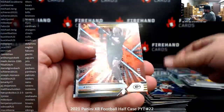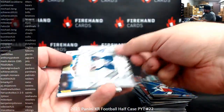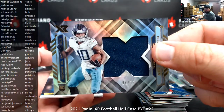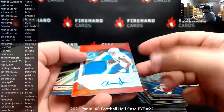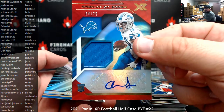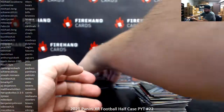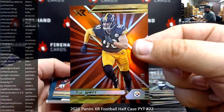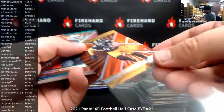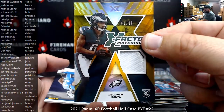Terry McLaurin to 199. Eric Stokes Orange to 99 for the Packers, Dale Griesbach. Des Fitzpatrick, rookie XL Swatch to 75, Titans to SSB Coach. Rookie Swatch Auto, Monroe Brown, Lions, number 75, Lions FT Ball. Orange 99, TJ Watt, Steelers to Mike Dyer. Phillips 249, Devontae Smith, Gold X Factor Materials to 10, Eagles to Jay Wart.